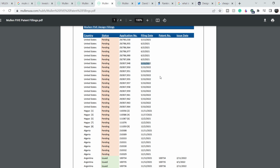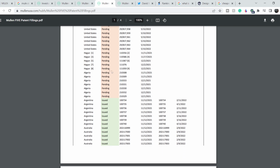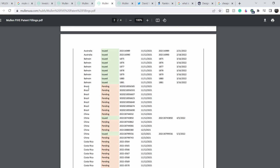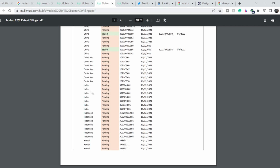And why in the world did they announce this news just recently? On top of that, why did they file their patents in Algeria and Argentina, and why in the world did they file these patents in Bahrain or Brazil? Do they want to sell these vehicles in these countries? I don't think so. India as well is in this list.